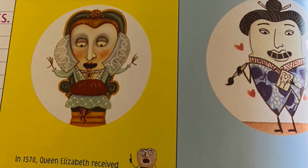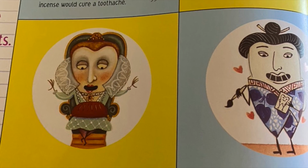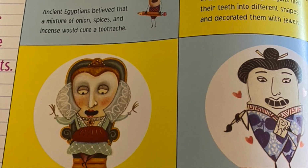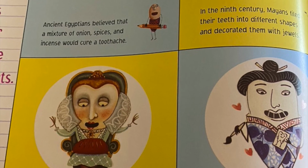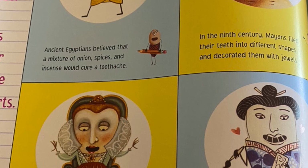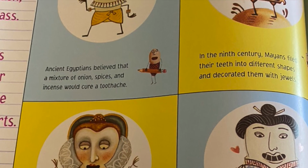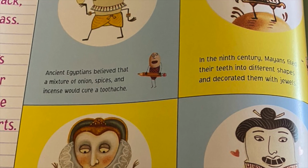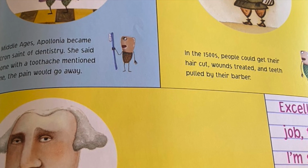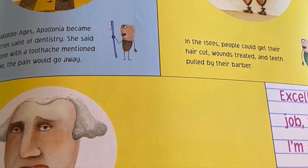Ancient Egyptians believed that a mixture of onion, spices, and incense would cure a toothache. In the 9th century, Mayans filed their teeth into different shapes and decorated them with jewels. In 1570, Queen Elizabeth received a gift of 6 gold toothpicks to clean her teeth. In the early 1600s, Japanese women blackened their teeth to show loyalty to their husbands. In the Middle Ages, Apollonia became the patron saint of dentistry. She said if someone with a toothache mentioned her name, the pain would go away.